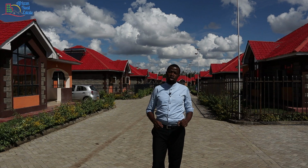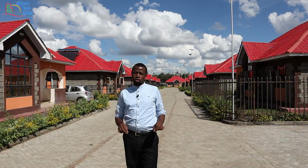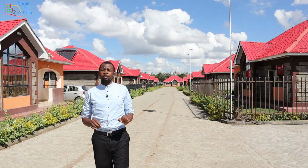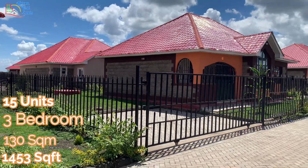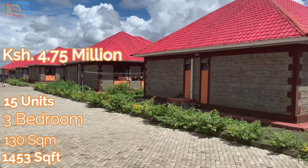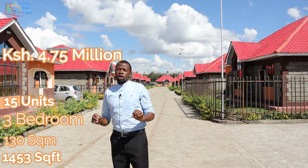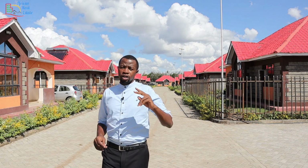This is Mongai Kihara. Today I'm going to give you a tour of low-cost housing properties in Kenya. This is Gradview Estate Kamulu, an estate located 1.2 kilometers from Kangundo Road. This estate has 49 units and only 15 units are remaining. The print area of each bungalow in this estate is 130 square meters and the cost is 4.75 million Kenya shillings. Right now, I'm going to show you one of the 15 remaining units and you'll tell me if it's worth your money. Let's do this.